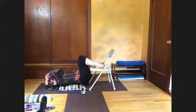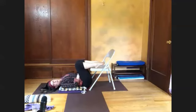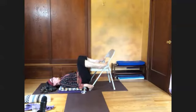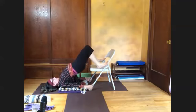And you roll into place, moving your hair and your hair clips out of the way. So if you're looking at me right now, you can see that my shoulders are at the edge of the blanket and I can easily hold the toes of the chair right here. And that means that my chair and I are stable and I can go up and tuck the shoulders easily under the heart.